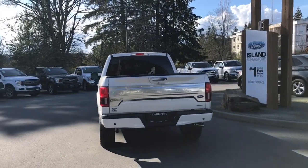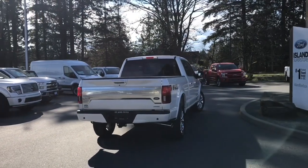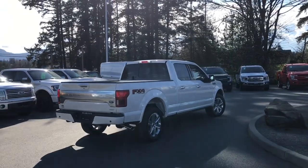It also has a max trailer tow package, as well as the technology package, and that includes the split view camera. It's really easy to get into this truck.